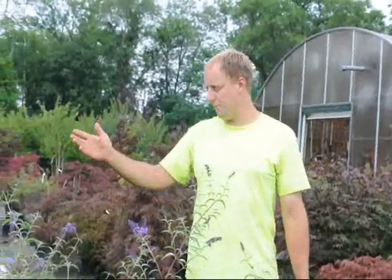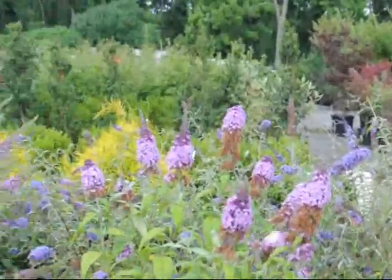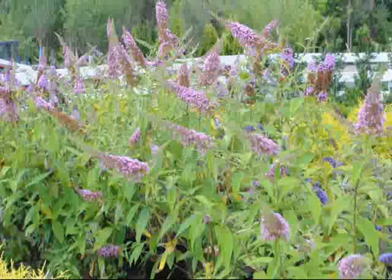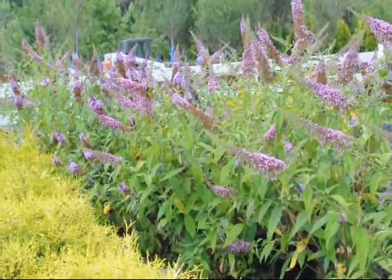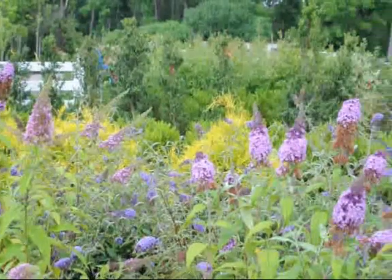This is Mike Hurst at Highland Hill Farm, and today he's going to discuss butterfly bushes. Well, before us here we have a couple of different kinds of butterfly bushes. These are mostly blues, but they come in yellows, reds, pinks, and purples. They're a very diverse group of butterfly bushes.